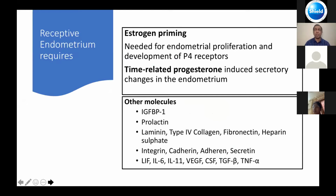So what does a receptive endometrium require? The first and foremost thing is estrogen priming. It's needed for endometrial proliferation and the development of progesterone P4 receptors. Time-related progesterone-induced secretory changes in the endometrium are the next step in an estrogen-primed endometrium. So what is the difference between a proliferative endometrium and a secretory endometrium? What is that secretion in the endometrium? It is the glycogen which makes the endometrial cells hazy, and you see the hazy white endometrium of a secretory pattern. These glycogens are the storage or energy resource for a successfully implanted, or about to be implanted, embryo.